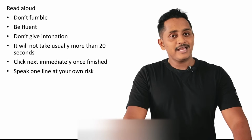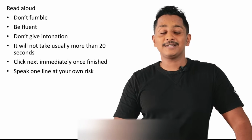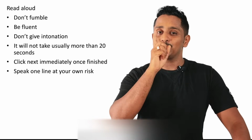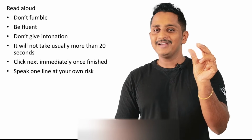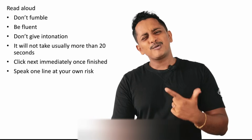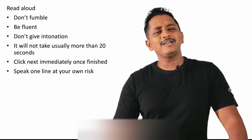One line strategy, at your own risk. It will definitely work provided you don't make any mistakes. If you have a problem in read aloud, then don't try one line. With one line also you will make 3 to 4 mistakes, and you are first of all giving this little data to the software. On top of that, you made some mistakes. Probably scores will not be really good. So I don't suggest one line if you have problems.